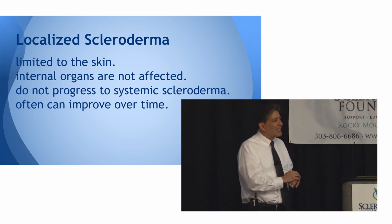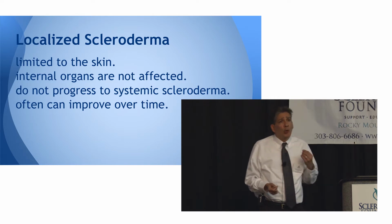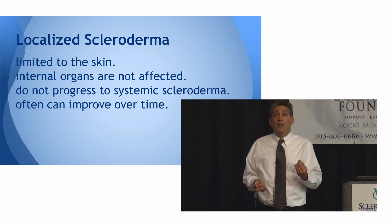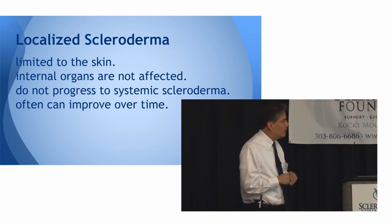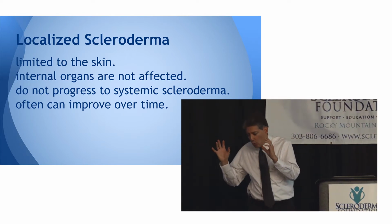And it does not affect you in a systemic manner. The one thing to mention is localized scleroderma is actually a lot more common than the systemic form. It very often develops in children as a common area where you can see it. And I've got some pictures in a minute here. But this is a totally different process.